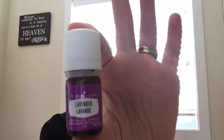Lavender, definitely the most versatile oil, and it's pure, it's 100%. It is a great smell. It's not the cheap fake when you go to a store and you smell a lavender bubble bath or some kind of lavender lotion and it's just overpowering and it smells fake. This is real. This has a beautiful scent.